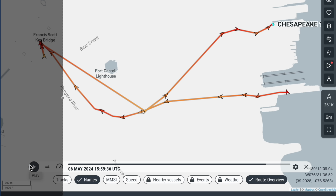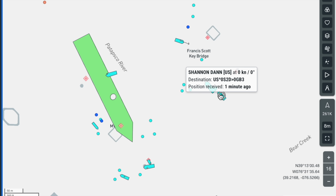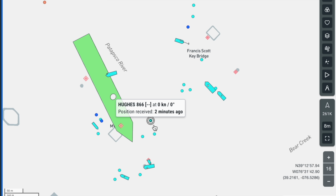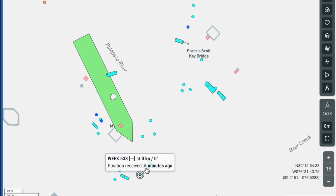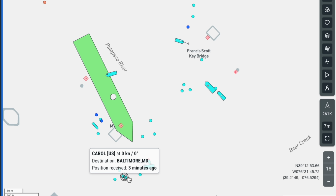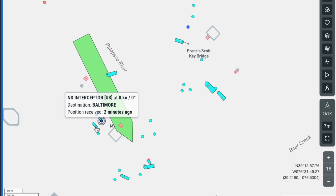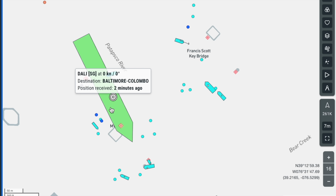Now, looking around at the site and what's going on there, we see the Douglas Day, Shannon Dan. These are all Donjon assets. The 533 is over here as well. Of course, she is with the Resolve Group. Some of the other support vessels that are here: there's the Columbia New York, one of Donjon's, and then some of the Resolve vessels alongside the bow, and of course the Dali there itself.